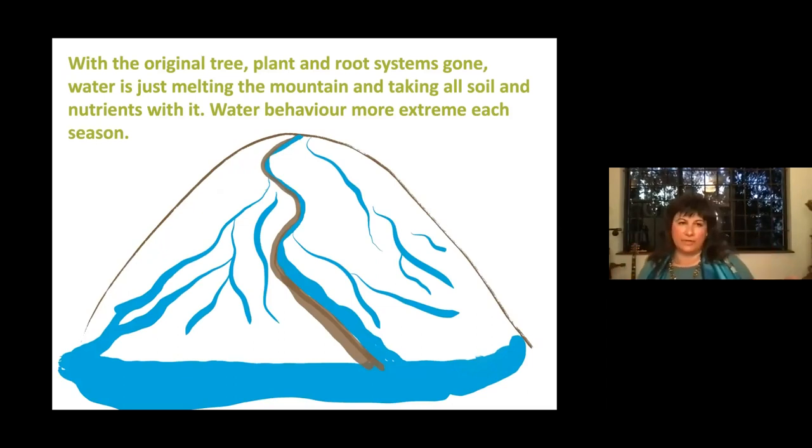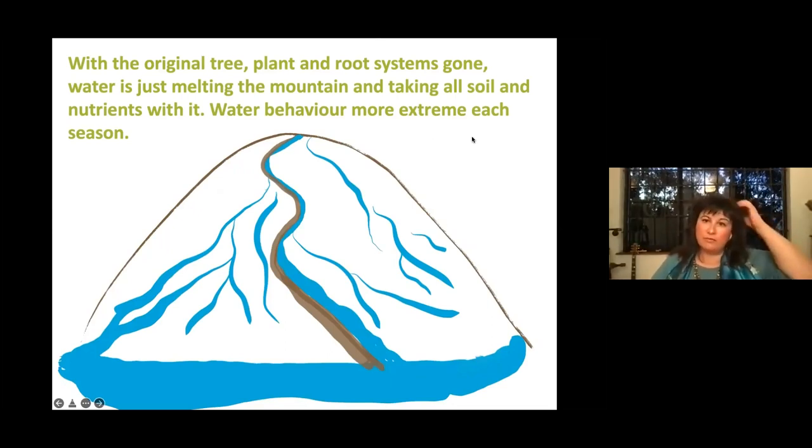we had a lot of different issues on the mountain. Let me just see what I had written as a caption. Oh yes, with the original tree plant and root systems gone, this is a mountain totally and utterly denuded. The original root systems, right? And the leaves of the trees that fall and create that chemistry have been replaced by eucalyptus. So the original soil chemistry has been disrupted.